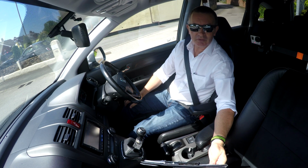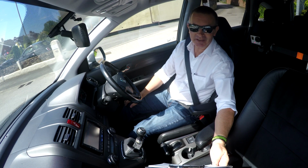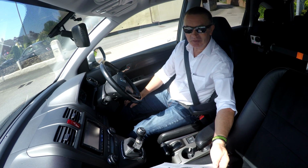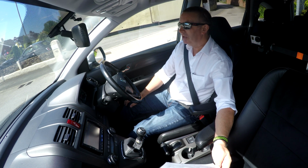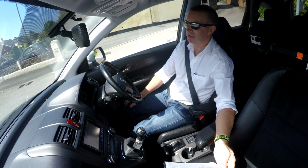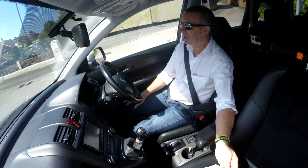This is a Honda CR-V 2.2i DTEC ES-T station wagon 5-door. Bit of a mouthful there. It's a diesel manual, 148 brake horsepower. The car has done 71,717 miles. Like new, inside and out.